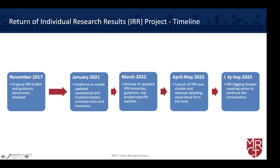So I'll walk through the website over a couple of slides in a minute. But the case studies were then developed over another year and released earlier this year in May. There was a webinar in May that launched the 3 cases, and you can actually access a video and the slides from that session if you're interested, and Kaylee will put that into the chat as well.